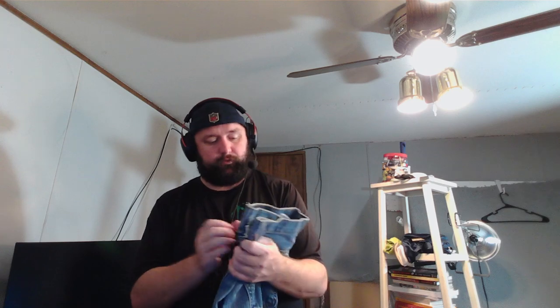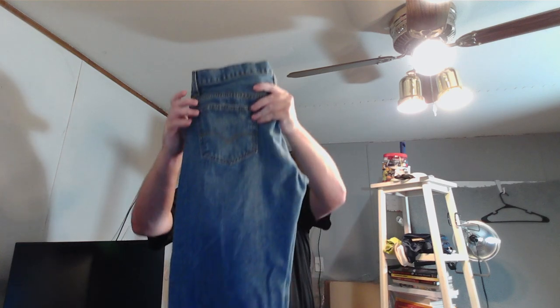569 Levi's, 34-32s, bread and butter. Looks like maybe straight leg boot cut.